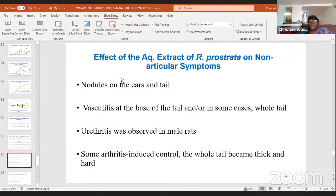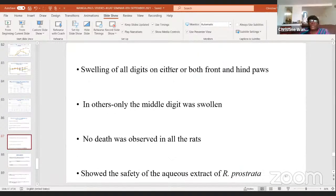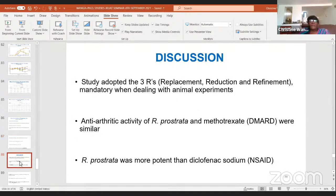There were other non-articular symptoms like nodules on the ears and tails, vasculitis, where I compared the arthritis-induced control and the extract. Even in the arthritis-induced control, the whole tail actually became thick and very hard. So the swellings were in the digits, others middle digit only, but the goodness is that in this experiment, no animal died for the 28 days. So actually it showed the safety of the aqueous extract of Ruellia prostrata.